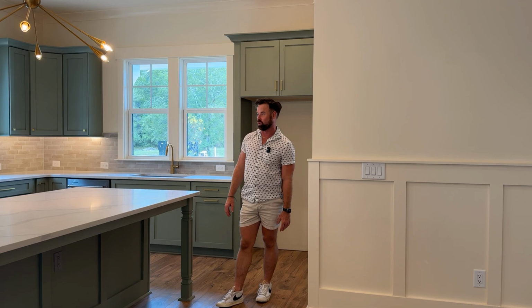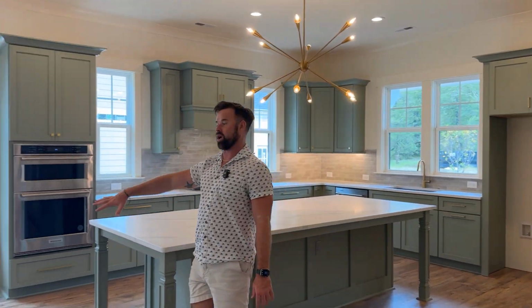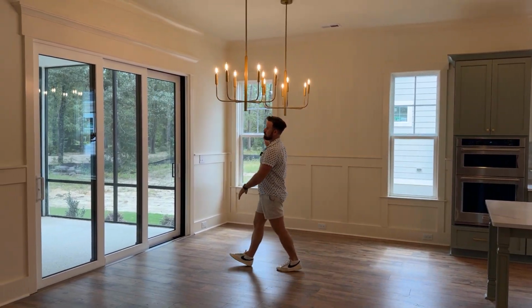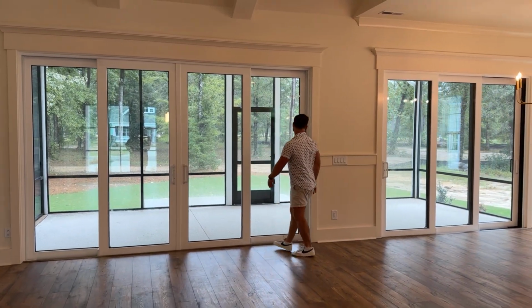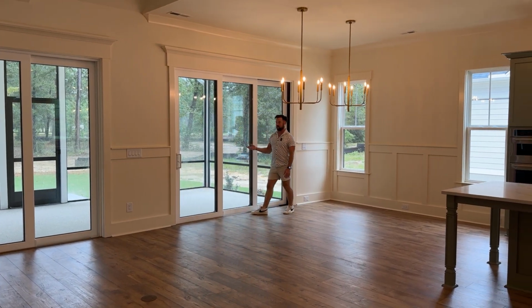Both of those are included too. So in this home, the dining area is right off the kitchen. What I like about this home is the fact that the entire back of the house is glass. So it's really nice. You have 12 feet of glass right here, and then you have 9 feet of glass right here that opens up to the very large screen porch.